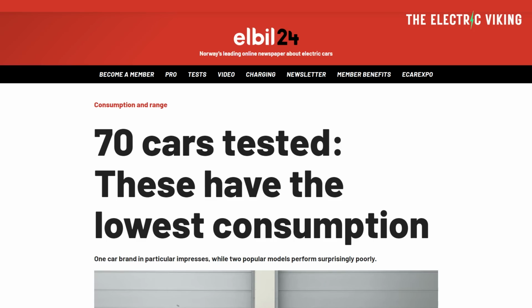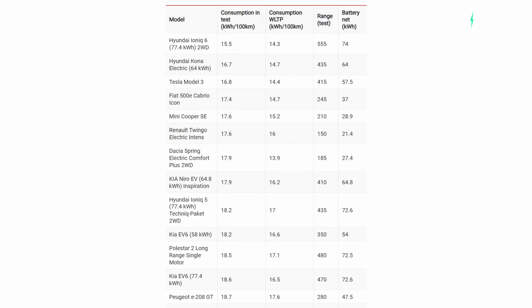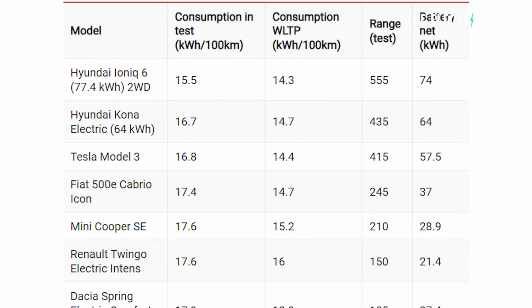Now, I went to their website and I thought, hey, this is great, Elbil24. This is Norway's biggest electric car publication, and it's read by everyone across Europe. It's perceived as being the gold standard. You want to buy an EV, go to Elbil, they'll give you all the information you need, then you can make the right choice. Now, they tested 70 electric cars. They said the Hyundai Ioniq 6 was the most efficient EV they tested, with 15.5 kilowatt hours used per 100 kilometers, meaning it was incredibly efficient.